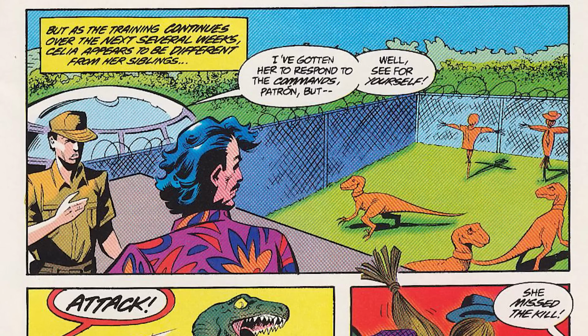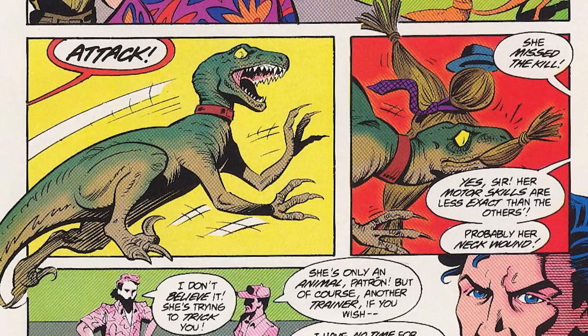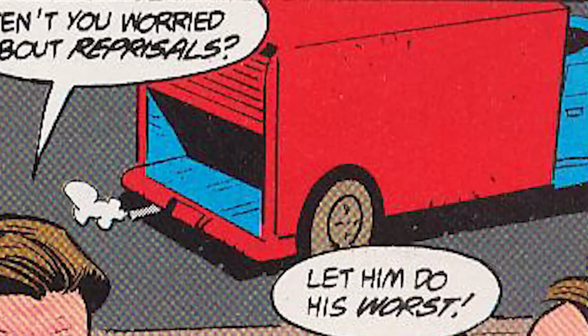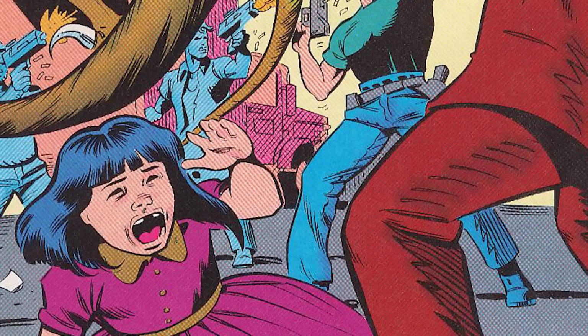Weeks go by. Grant and Sattler remain prisoners for weeks. Celia's training isn't going so well, so Raphael has her locked away again. Meanwhile, in Puerto Marinada, authorities announce new charges for Raphael, but as they're doing this, a truck pulls up and the fucking raptors attack. This isn't even Jurassic Park anymore. This is Dinosaurs Attack now.